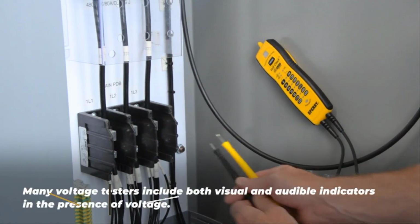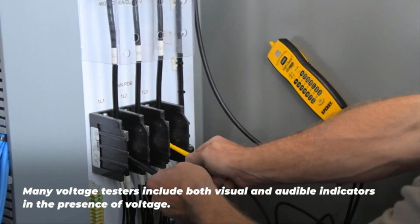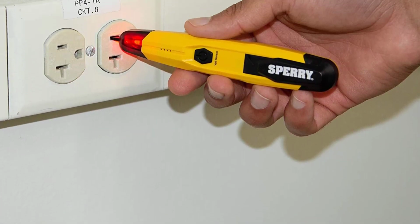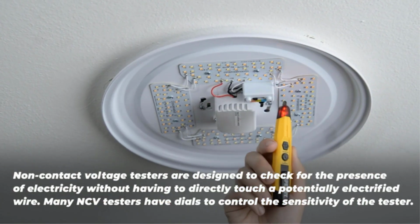It runs on 1 AAA battery included, and it has a low battery indicator to ensure it's working. The outlet tester will alert the user to voltage as well as open grounds, open neutrals, open hots, and reverse polarities. It can also test ground fault circuit interrupter (GFCI) outlets to ensure they're working properly.